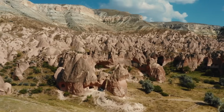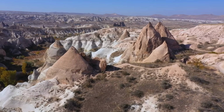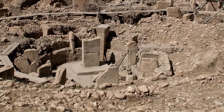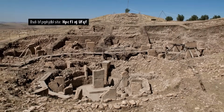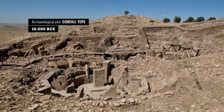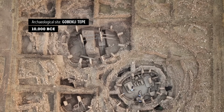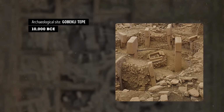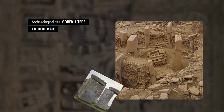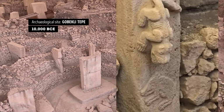Jokes aside, Göbekli Tepe, an archaeological site located in southeastern Turkey that dates back to the Neolithic period around 10,000 BCE. It's considered to be one of the oldest and most significant archaeological discoveries in recent times. The site consists of a series of circular and rectangular structures made of stone pillars. Yeah, it does look like its younger brother Stonehenge. Some of those pillars are decorated with intricate carvings of animals and other symbols.